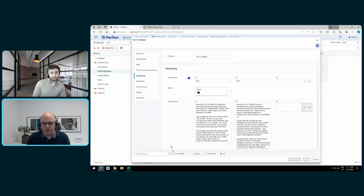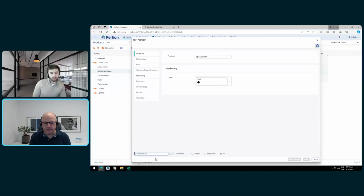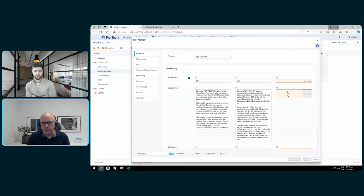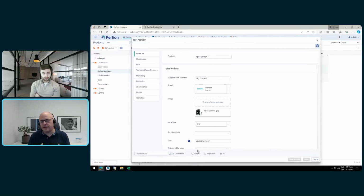In here, I have some options to quickly filter, find the fields I want to see. So if I want to see the color attributes, I'll just search for color. I can find it that way. I can also, if I'm only interested in fields with translations, filter out and then see all the fields that are translatable. And I can even go further and only see those that are missing values. And you can also see it here, it's highlighted that the Spanish translation is missing. So the item card is a different alternative to maintain my data.